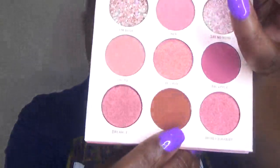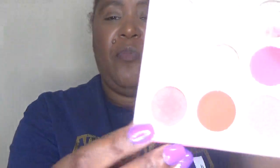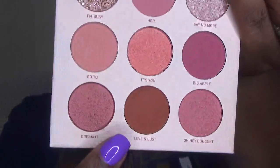I don't know yet. But the shade I have been wearing quite a bit has been this shade at the bottom. I've been wearing this shade, and I've also worn this shade, and I'm probably going to go with these 2 shades. Y'all getting ready to see. So on my crease, I am going to go in with this shade right here. I am going to put this in my crease.